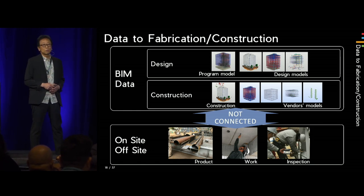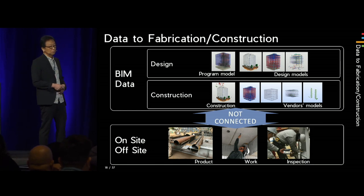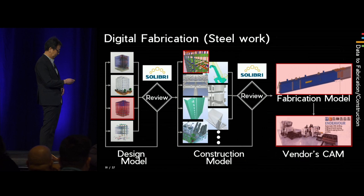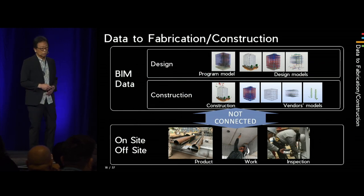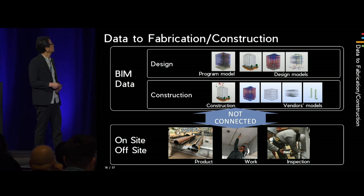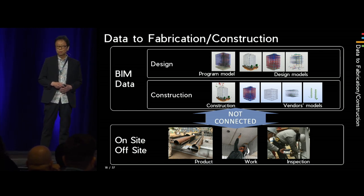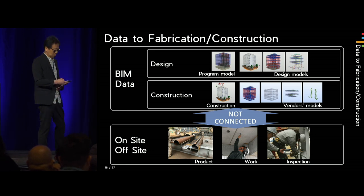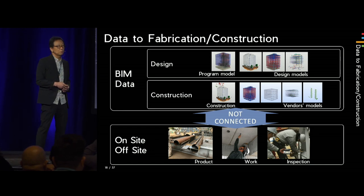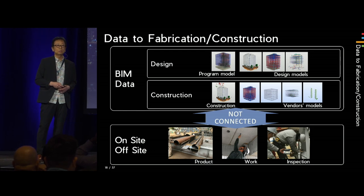Seamless data flow is one of our important goals. However, in terms of the data connection between Takenaka and vendors, collaborators, it's not well connected. Most of the collaborators do not use our data for their work. They're doing exactly the same way they did 20 or 30 years ago. They work on 2D drawings.